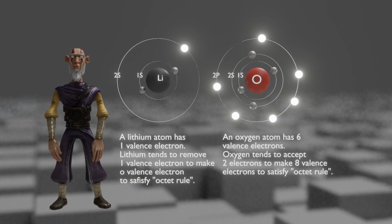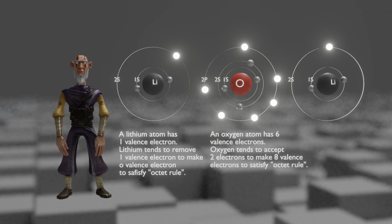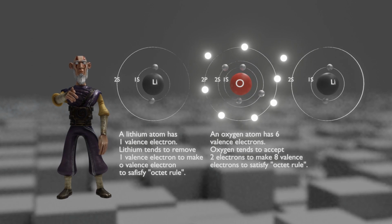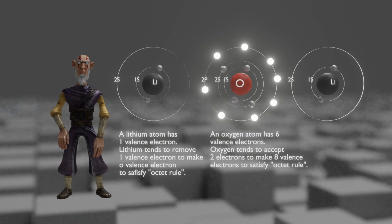Looking more closely, oxygen has 6 outermost electrons and accepts 1 more electron from another lithium atom to satisfy the octet rule that prefers 8 outermost electrons. As a result, electrons are exchanged with each other in a ratio of 2 atoms of lithium to 1 atom of oxygen.